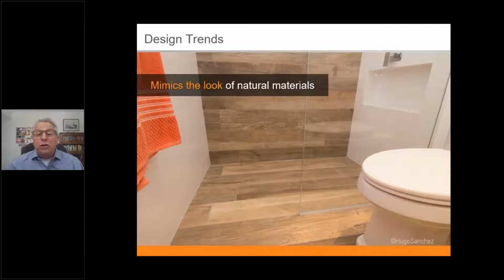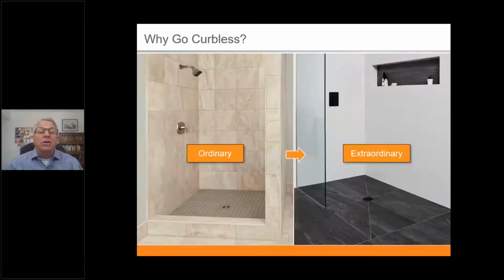Again, natural materials. Look at this. It looks like wood, even though it is a porcelain. Many of you are familiar with this type of tile out there. This is another very strong trend that's going in here. And you can see here this wood plank look is in the bathroom and continues right into the shower floor and then goes up the back wall as an accent there too.